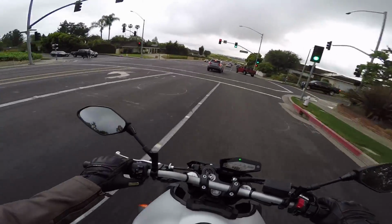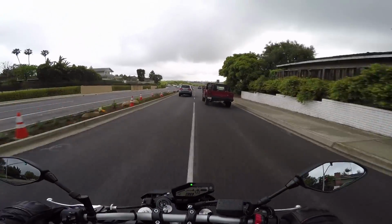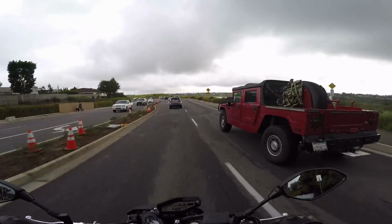Whoa, big old Humvee pulling out in front of me. Smells like diesel.